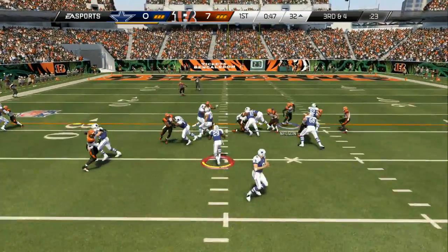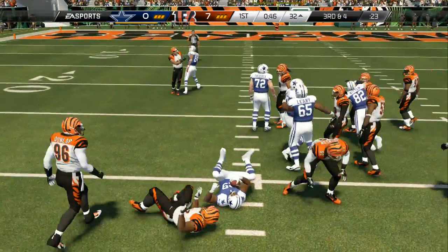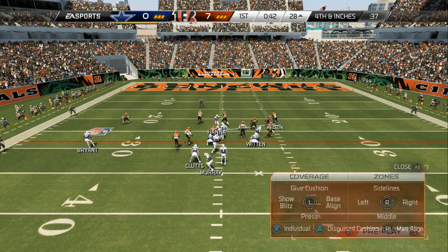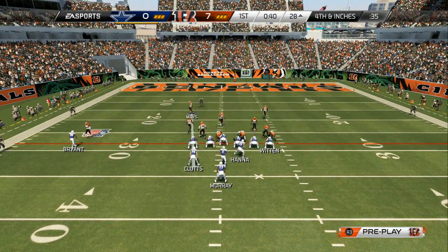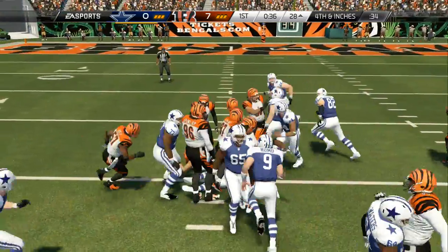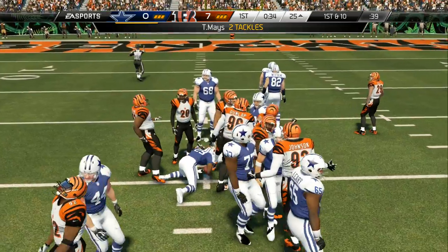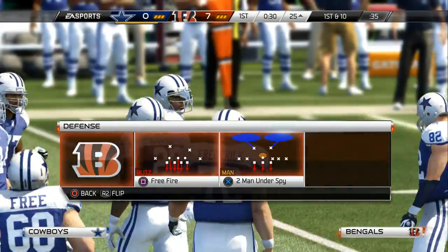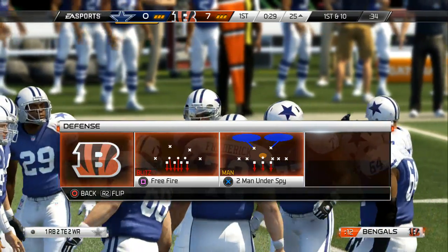Third and four. DeMarco Murray gets the handoff. Setting up in the pistol on this play. Run it again. Up the middle, and that gets the first down. I guess that's how we're going to be today, isn't it? We're just going to go for it on fourth down. That time they go for it, and they get it. Good job.